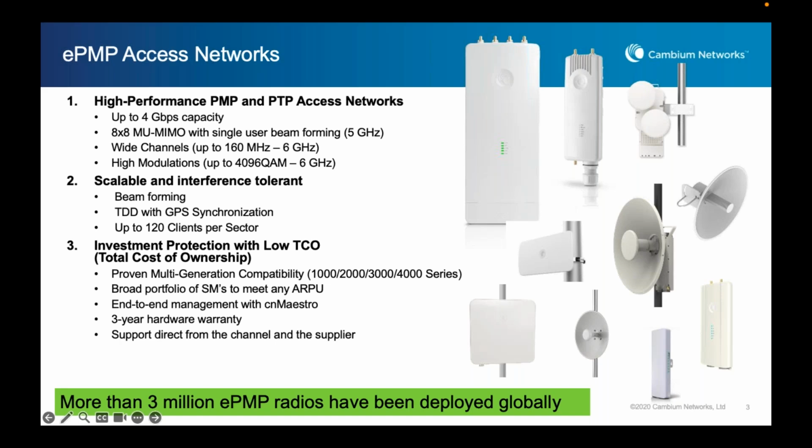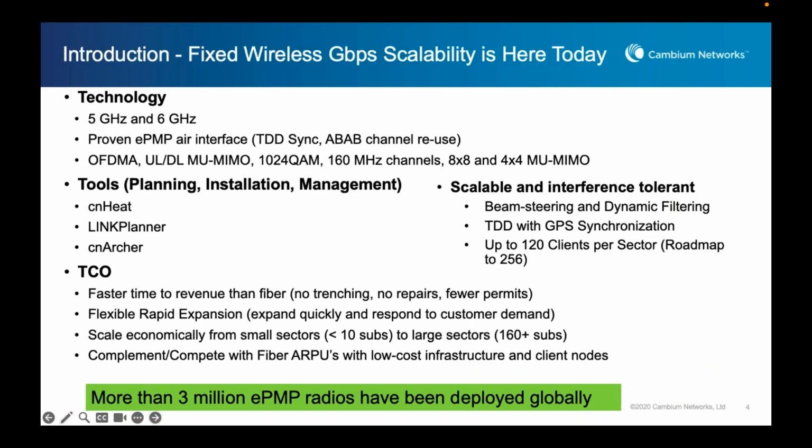And again, last but not least, we have deployed more than 3 million radios from the ePMP platform over the years. So obviously, this is the 4th generation, a very mature product family that just continues to grow and continues to do pretty impressive things. The technology, like I mentioned before, supports both 5 and 6 gigahertz. It's separate hardware for each: the ePMP 4500 and 4600 line, 5 gigahertz on the 4500, 6 gigahertz on the 4600.